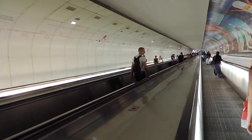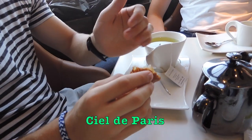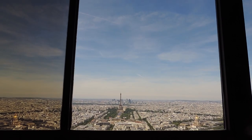The Tour Montparnasse is higher than both of them, giving you a view of the whole city, and with the little hashtag tourist hack of the Ciel de Paris, which is the restaurant in the Tour de Montparnasse, it's also cheaper. Instead of paying the 15 euros to get to the panoramic viewing platform at the top of the tower, you pay a third of the price for a comfy seat and a coffee with these views.